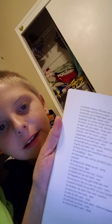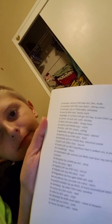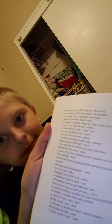Here, I'll try and get it. I can't hardly see it because you've got the book curled. So the cool thing about this is you've got your words, and then it gives you a phonetic pronunciation key. So they kind of help you with how to say it, and it makes it a lot easier. That's why I didn't worry about it after I saw the book.